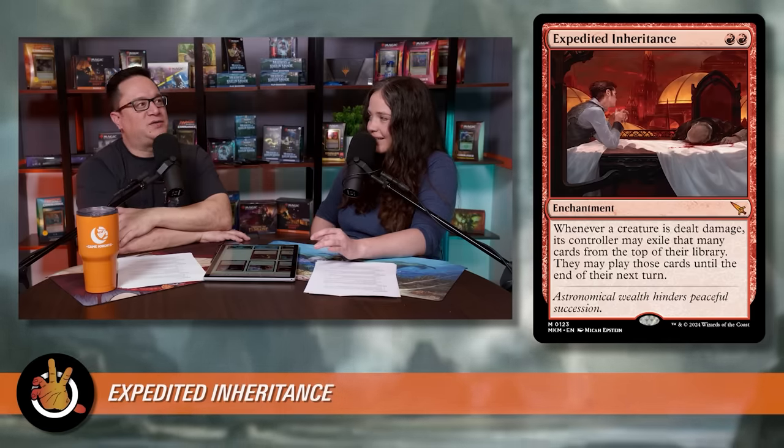We're going to move on to a little red hate bear. It's Vengeful Tracker. Vengeful Tracker is one and a red for a 2/2 creature, Human Detective. Whenever an opponent sacrifices an artifact, Vengeful Tracker deals 2 damage to them. Yeah. Oh, Vengeful Tracker, fighting the good fight. Just trying to hold the fort down all by itself.